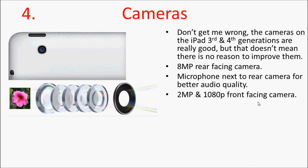A 2 megapixel camera at the front with 1080p front-facing, so you basically get full HD for FaceTime, because you've got FaceTime HD at the moment in 720p, but in 1080p that would be a nice addition, which would give more benefit on a Retina display.